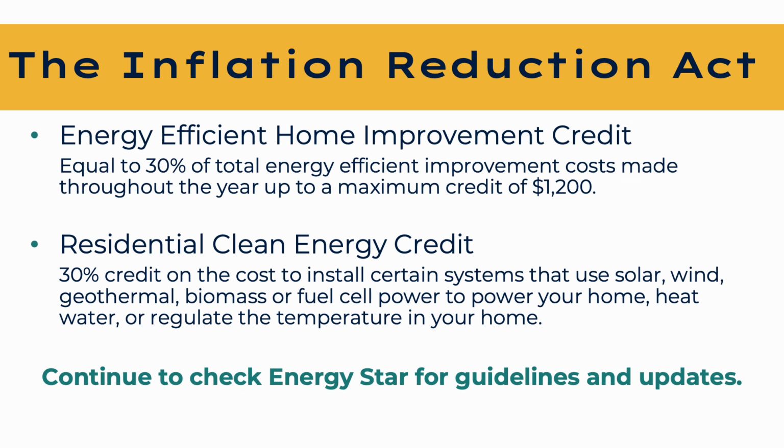Specifically, there is an energy efficient home improvement credit, which will be equal to 30% of total energy efficient improvement costs made throughout the year, up to a maximum credit of $1,200. And the residential clean energy credit, which will offer a 30% credit on the cost to install certain systems that use solar, wind, geothermal, biomass, or fuel cell power to power your home, heat water, or regulate the temperature in your home. Updates are underway for this new tax law, so continue to check the EPA's Energy Star for guidelines and updates.